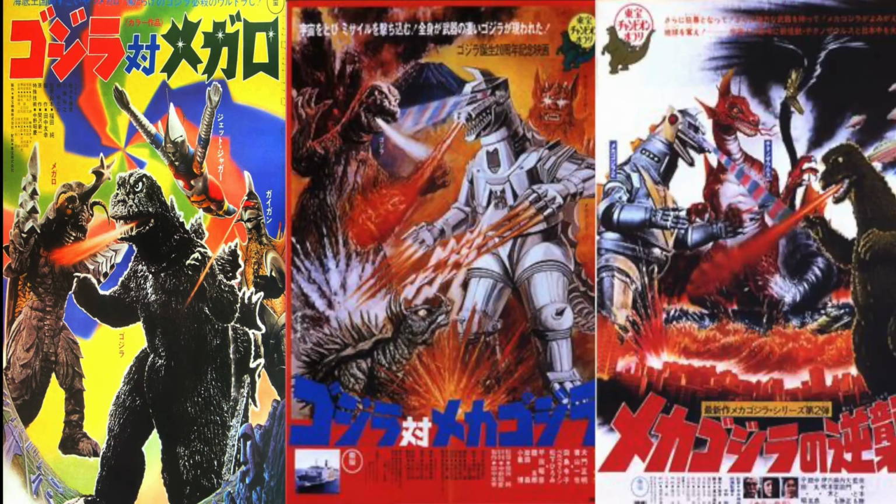Meguro Goji. I think it's Meguro. Meguro Goji from Godzilla vs. Megalon, Godzilla vs. Mechagodzilla, and Terror of Mechagodzilla. Right at the end of the Showa series, they put out this beauty. I don't know what it is.